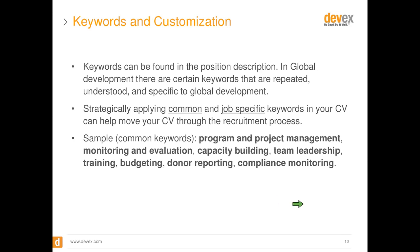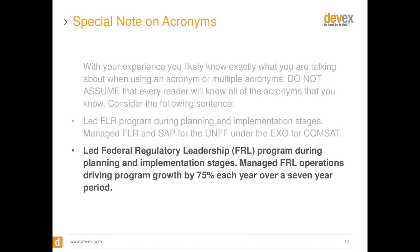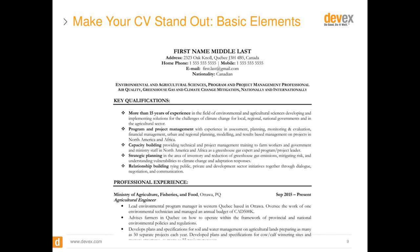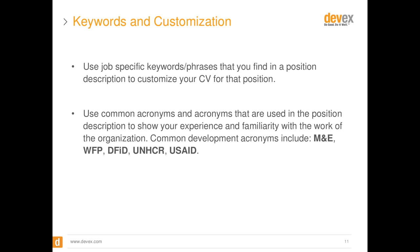So it's important when you put your CV together, and I recommend that people start with a base CV that is a good general CV that you can send out to any employer. But if you're really interested in the position, you should really go into that position description and find the position-specific keywords and phrases and customize your CV for that position.